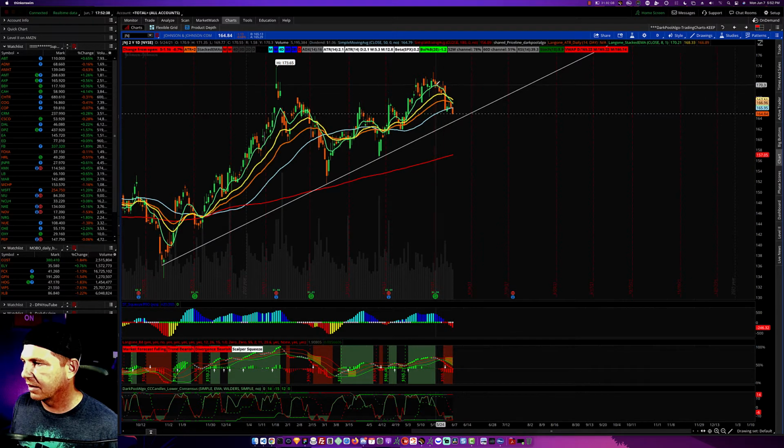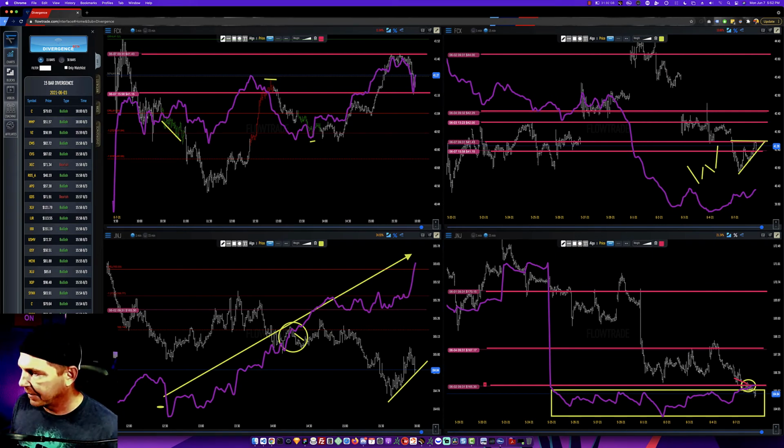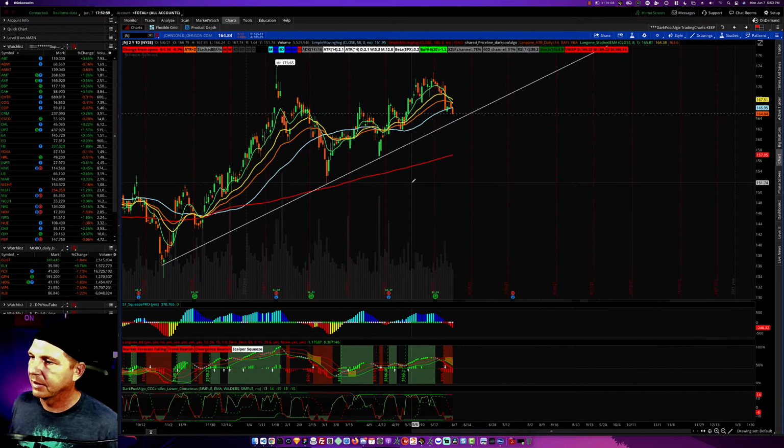So we've got a sell-off, reversion to the mean, which is the 21. Potential next third leg down. That's one way of looking at it. If we go back and look at the algo, it just made that crossover, so I might be a little early on this one.